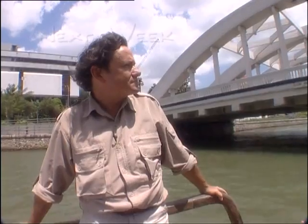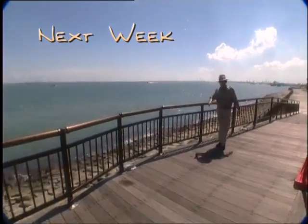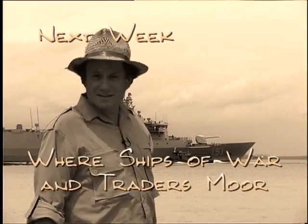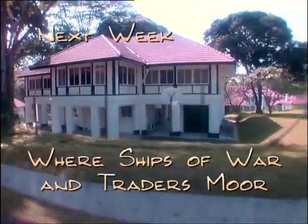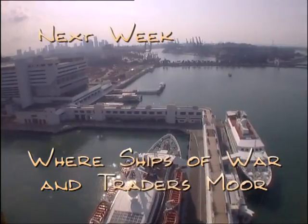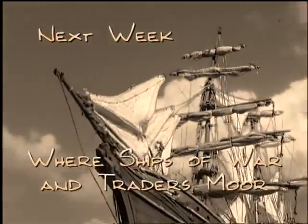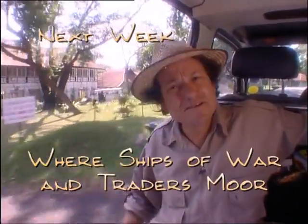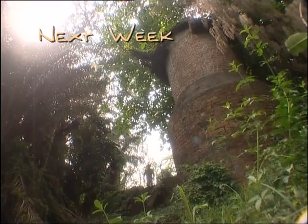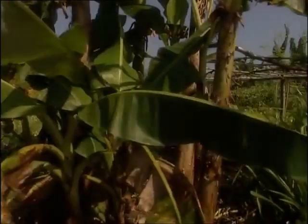We've had Davison of the river, Davison of the jungle, and now it's Davison of the sea, where ships of war and traders whip us back into the island's maritime past and hurtle us up for a bird's eye view of where millions of ships have dropped anchor. Some Sembawang shipyards might be off limits, but there are no limits as to where our man with the hat will go, providing he's not arrested, of course. And what about that mysterious tower on Mount Faber? Next week on Sight and Sound.